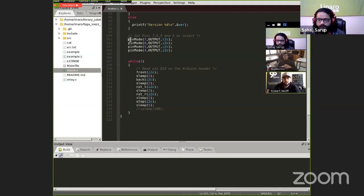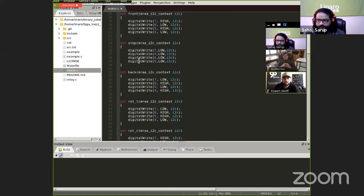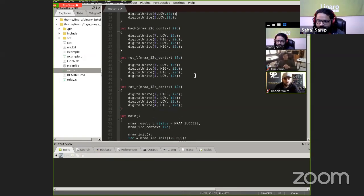So pin mode converts your pins, changing your pin from input to output or vice versa. And then we have the digital write function. The only addition is that you have to pass the I2C context variable here. Now, in the future, I'm planning to remove that completely, so you don't have to copy that, and you can really copy a fair bit of pre-existing Arduino code, and that should all work.